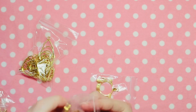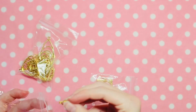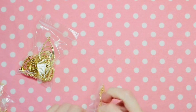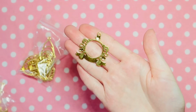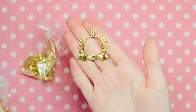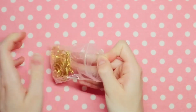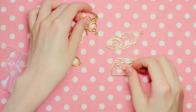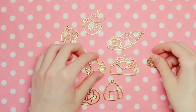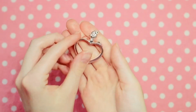Next up, after I have finally gotten them out of the bag, are these little gold Popsicle bezels. Now, I have no idea what this actually is called, but, this thing. Which I initially show you the back of. That's the front. Finally, for the bezels, I got an assorted bag of Japanese food items. And one thing that I missed is this heart charm.